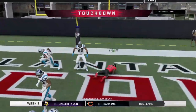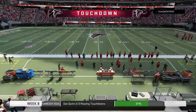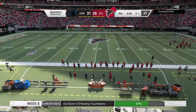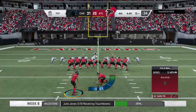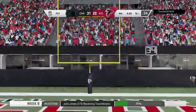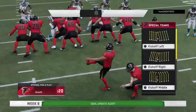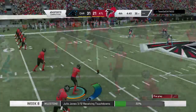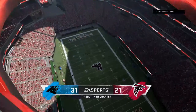And he's got his star receiver. It's Jones for the Falcon touchdown. Julio Jones, his 3rd touchdown now on the year. And the Falcons cut into that lead. Extra point by Koo, up and good. And the lead is trimmed down to 10. 2 scores down, 3 timeouts left. Still a chance if they can somehow get this one back.